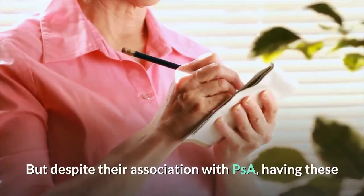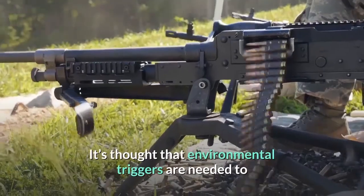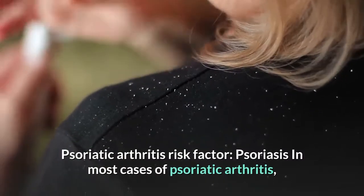But despite their association with PsA, having these or other genetic mutations doesn't mean you'll definitely get psoriatic arthritis. It's thought that environmental triggers are needed to switch on the disease in those with a genetic predisposition. Psoriatic arthritis risk factor: psoriasis.